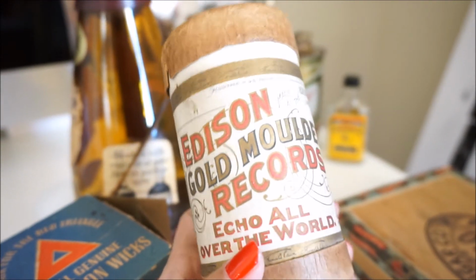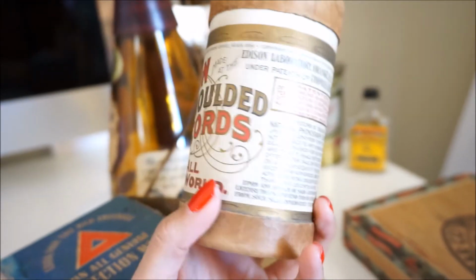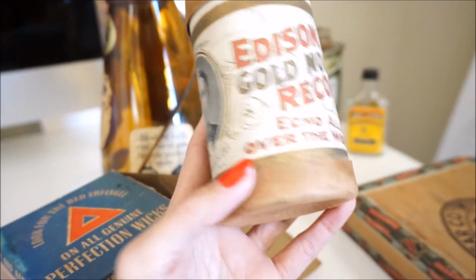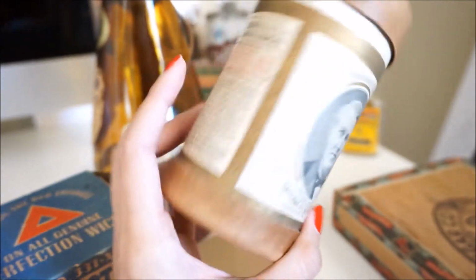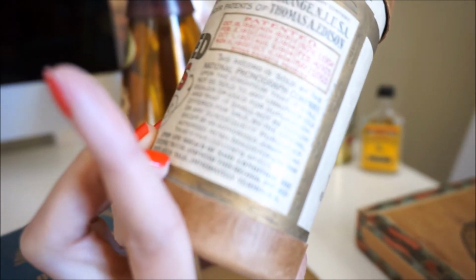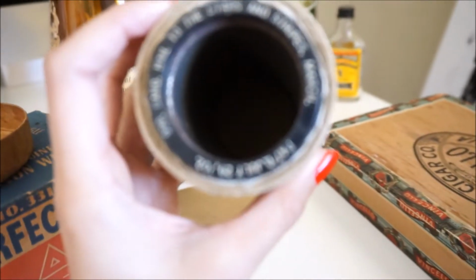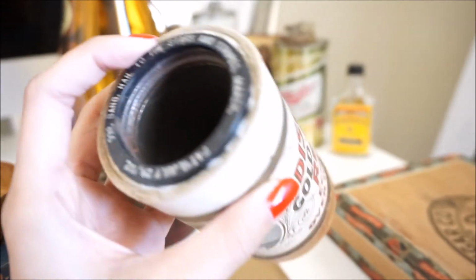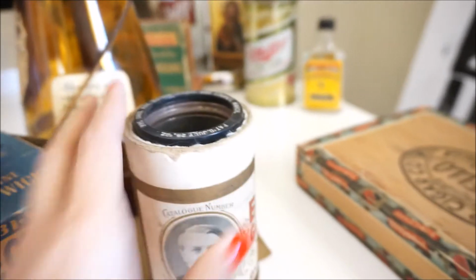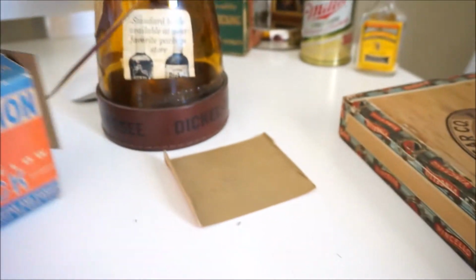This is another item. This looks like it used to be, what is it? Who can figure out what it is? I have no idea. This record is sold by the National Phonograph Company. I don't know what it is. Oh, let's see. Phonograph? Huh. Interesting. Looks like an empty container to me. But that's that. He's using it to decorate his office space or desk.